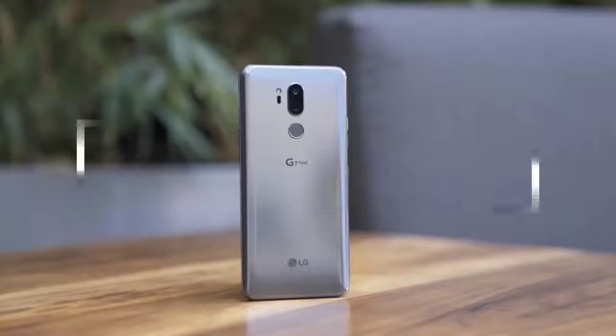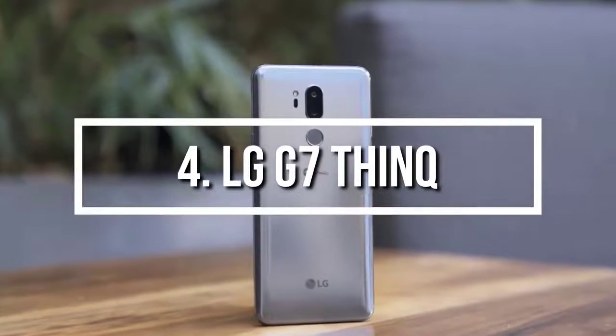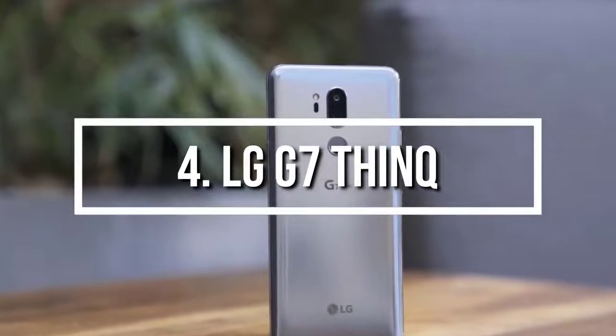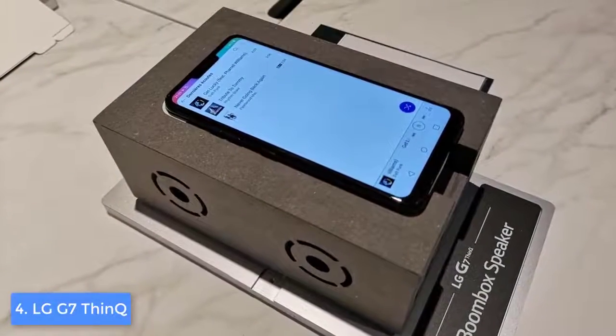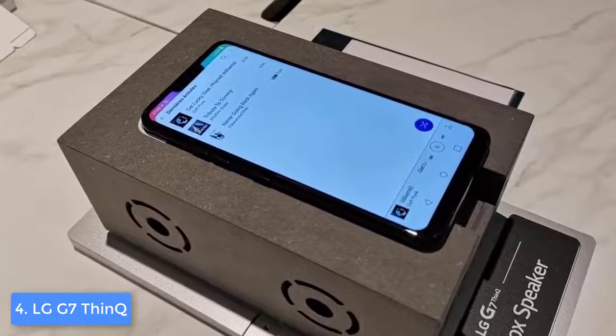Moving on, at number 4, we have the LG G7 Thin Q. The G7 Thin Q is yet another 2018 model that has quickly established itself as a top choice for everyone who wants to taste the benefits of having a smartphone that combines a luxurious look with a top-notch performance.